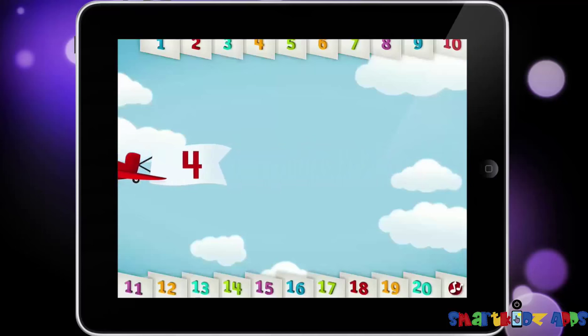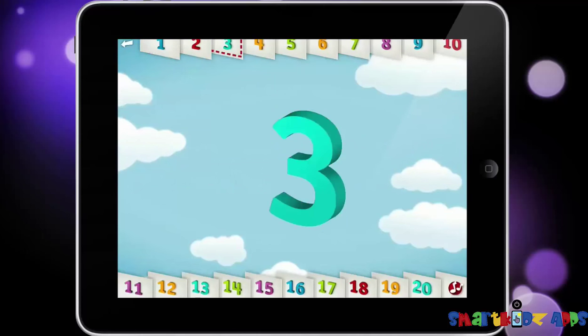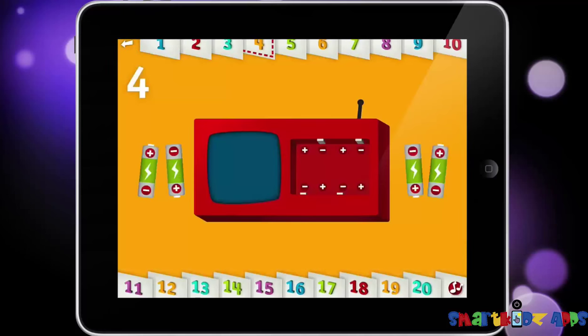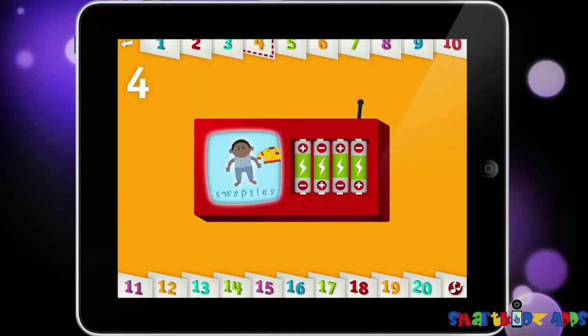Let's count to 4. 1, 2, 3, 4. Where do the 4 batteries go? You turned on my favorite show.